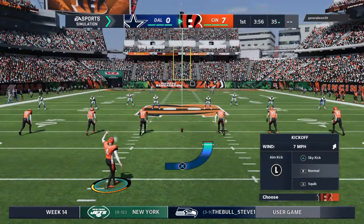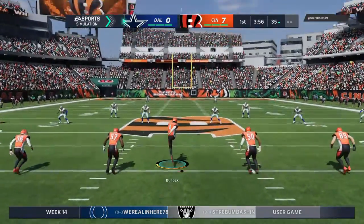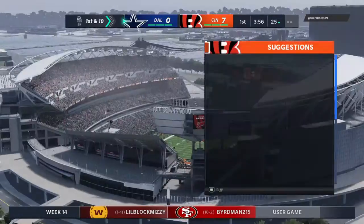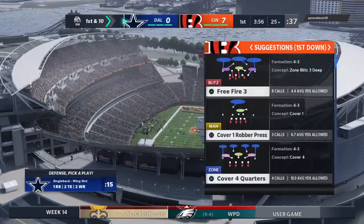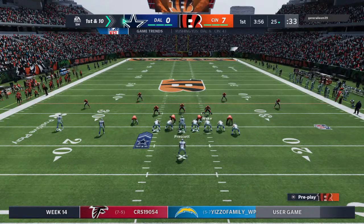Randy Bullock to kick off for Cincinnati. So they'll get another shot on offense following that pick 6. And now the kick is away. And this will not be returnable. It's out of the back of the end zone for a touchback. 25-yard line. About set for this next drive by the Cowboys offense.